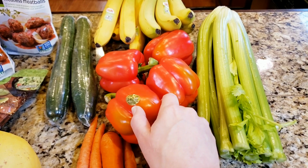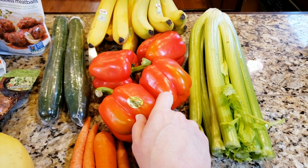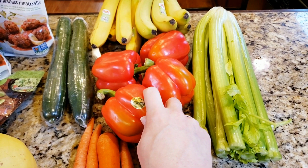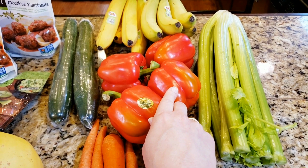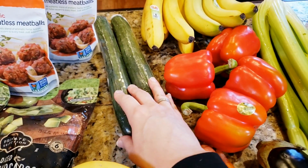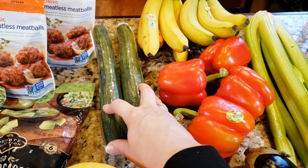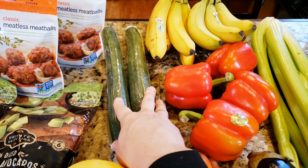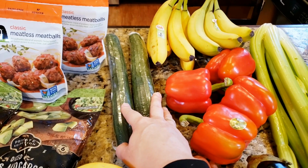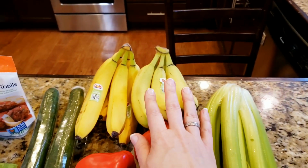So these were also a really good deal. They were like 88 cents. I don't know what they cost where you're at, but normally they're like $1.50 here. So 88 cents a piece this week. So I got 4 of them, which is actually usually what I get anyways. And then cucumber for the Mediterranean chopped salad. Again, I keep the artichoke hearts on hand usually. I usually have cucumber on hand and the tomatoes and the red onion. So I got a couple more cucumbers. And then, of course, bananas.